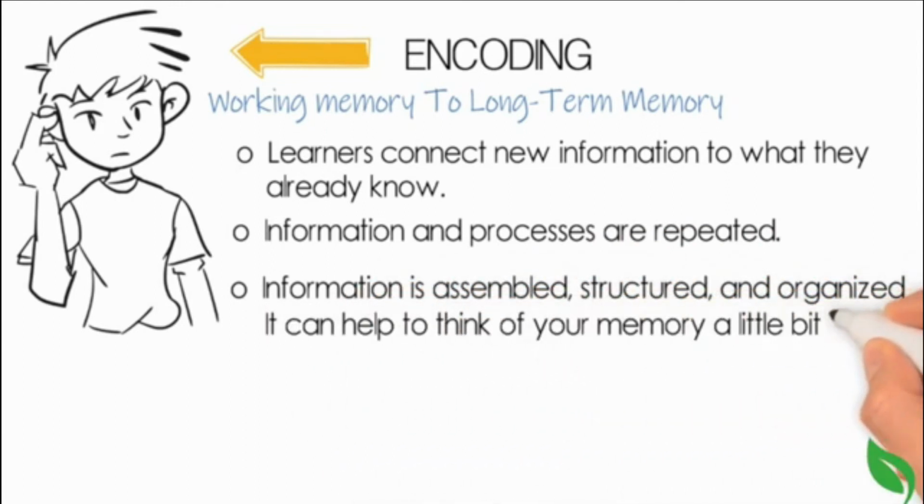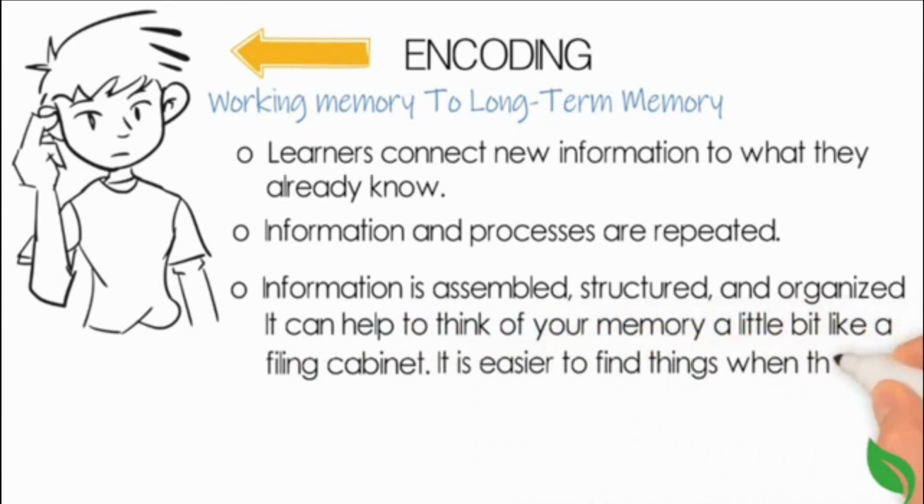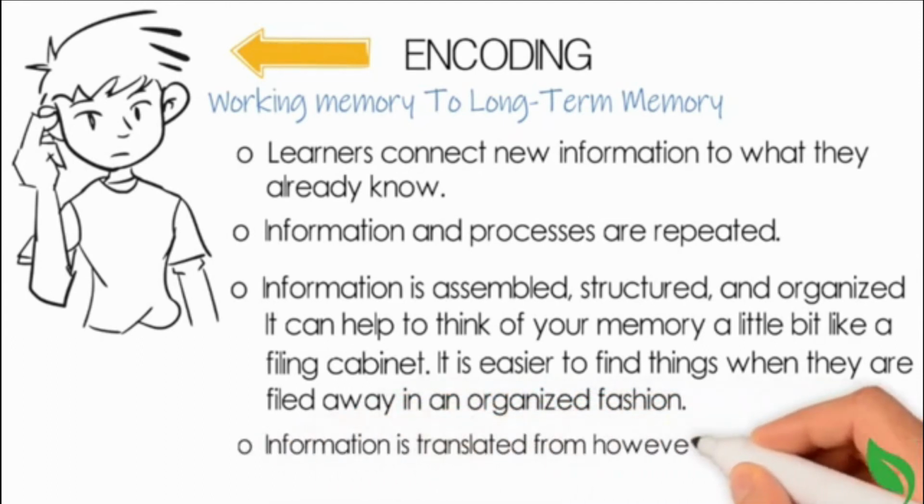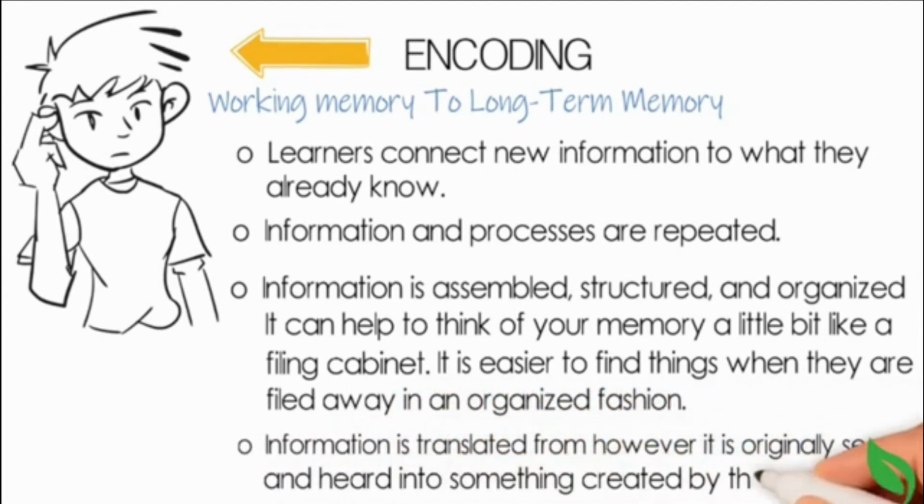It can help to think of your memory a little bit like a filing cabinet. It is easier to find things when they are filed away in an organized fashion. Information is translated from however it is originally seen and heard into something created by the learner.